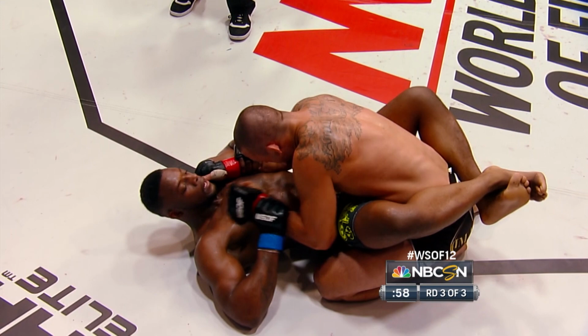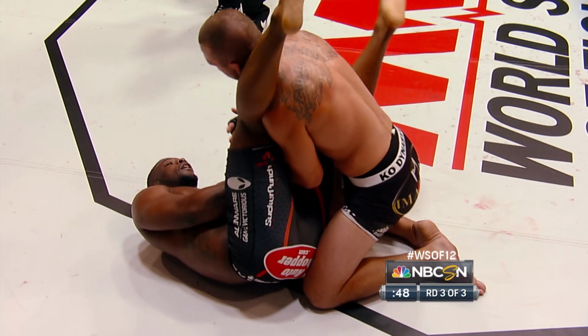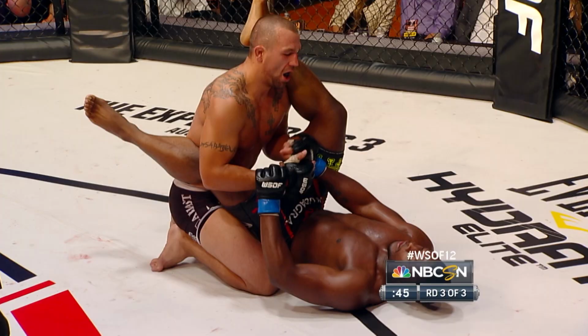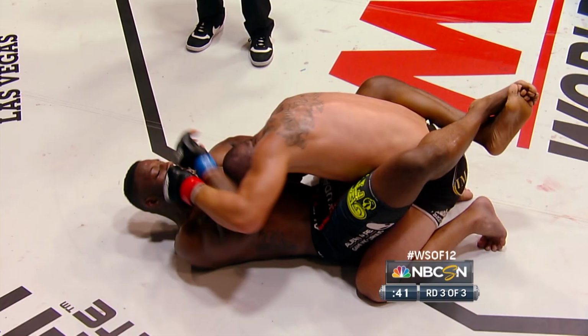A couple of elbows, though, by Mutapčić. And Tiller's been able to fight back a little bit here and get a couple in there. But he's been on his back the whole round. Yeah, and again, looking for that triangle choke. Trying to push that left or right arm in from Mutapčić. Tried to pass it with his right leg.